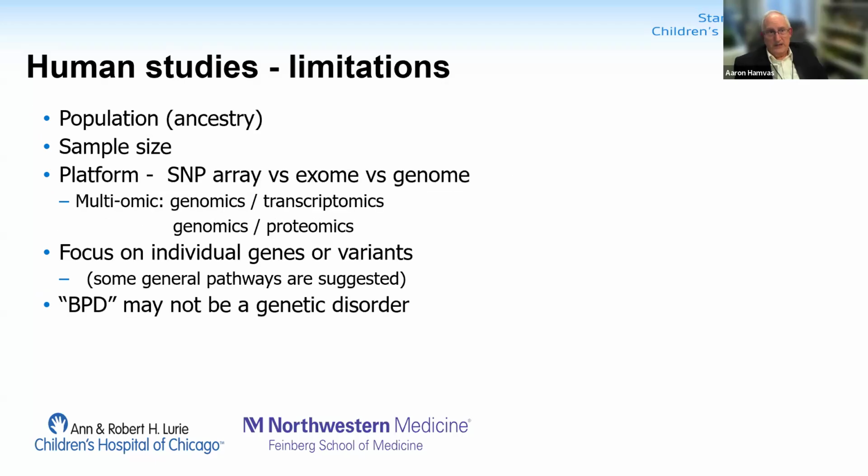Now, there are a lot of reasons for that, and I think all of the human studies to date have really had significant limitations. First of all, populations have all been different. So in general, the studies have not taken into account ancestry. So there may be varying population genetic admixture in the various studies, and that may be one reason that there hasn't been replication. European studies may have a different ancestry than studies done in the US, etc.